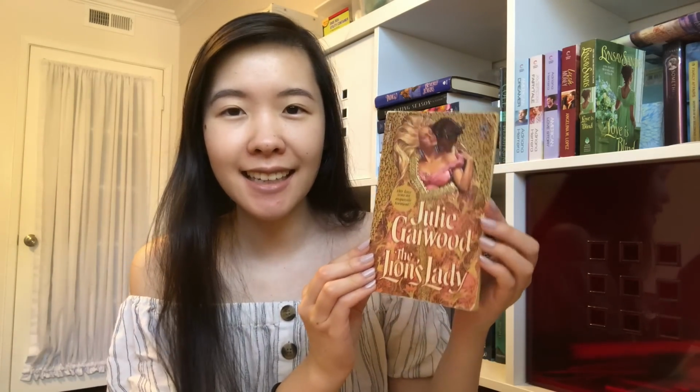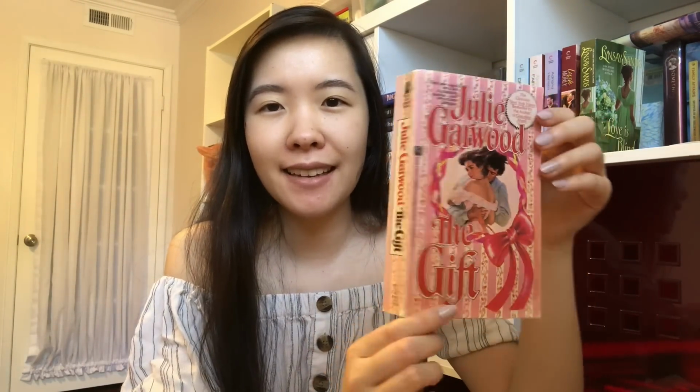I got some more Julie Garwood books because hell yeah, I love her. Everyone loves her. And this edition that I got of Lion's Lady is so beautiful. It's got this shine to it. It's a little textured. It's the first edition and so pretty. I love it. I was so happy that I found it. I got The Gift with this original cover too, which looks really unique. I don't think any of her other historicals ever looked like this.